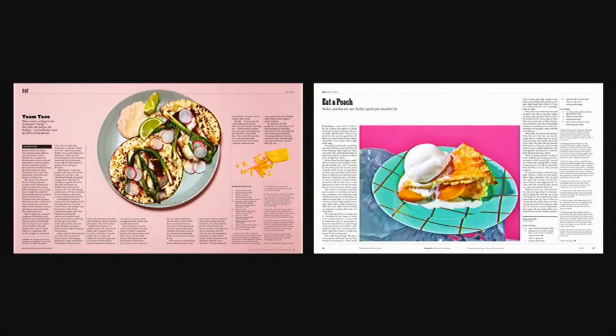For our food column, again, the old design on the left and the new on the right, we wanted to again focus on the great photography that we have. So instead of working on integrating the type with the photo, we focused on just getting really great photography for the food page and having that be self-contained.